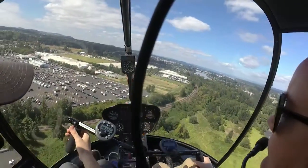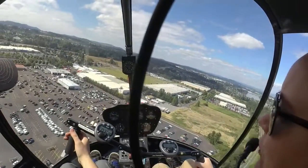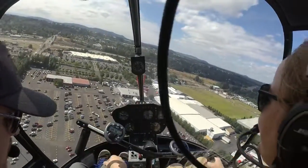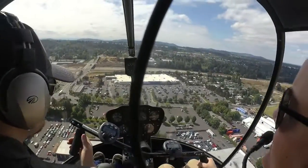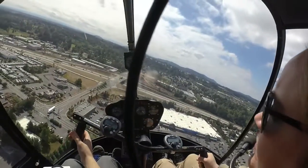Right side is clear. This is where we start to turn. Awesome. Airspeed coming up, very good. 1, 2, 3 in the green, all in the yellow, no warning lights, RPM in the green, right side is clear, left side is clear.